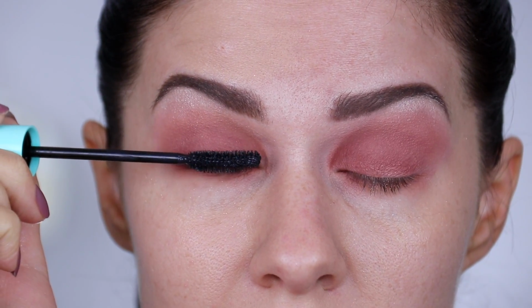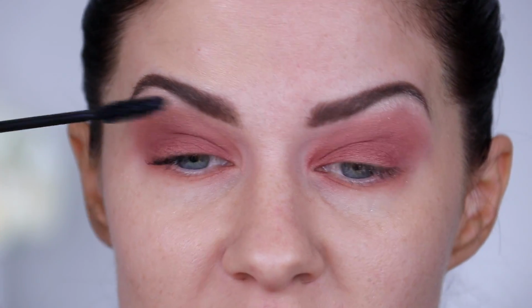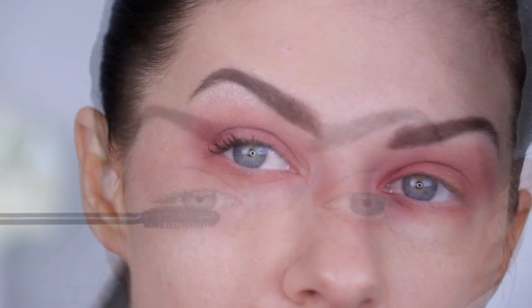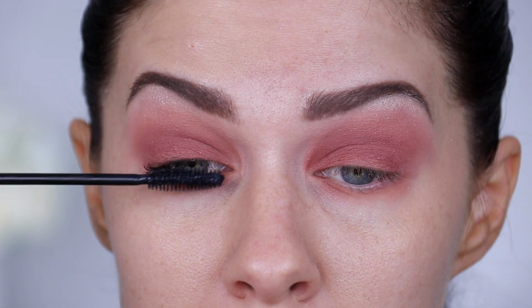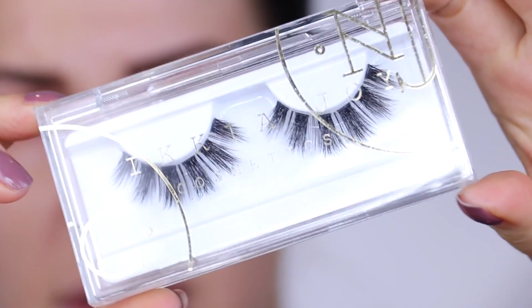And normally I really hate waterproof mascara. I'm usually not a fan at all. I just feel like waterproof mascara is very oily and clumpy, and my lashes always stick together. Don't find that at all with this one. Look how much bigger it makes my lashes look. I don't know if you guys are going to be able to see. It's a good mascara.